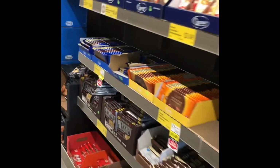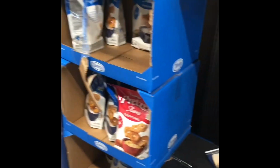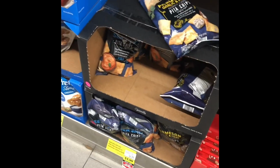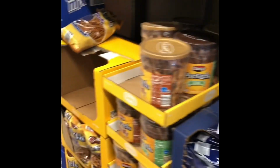As far as the junk food goes, as bad as I wanted those Samoa style cookies, I do love pita chips though, and they have regular and then they have a Parmesan version. And I like to eat pita chips when I'm having hummus with vegetables. And they have pretzels, which I do like, but I didn't need any.